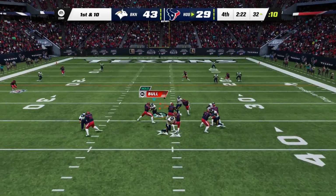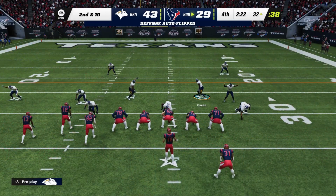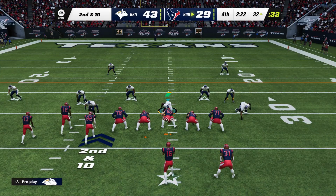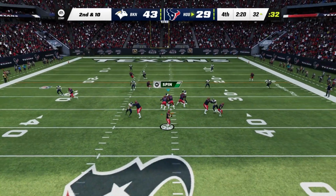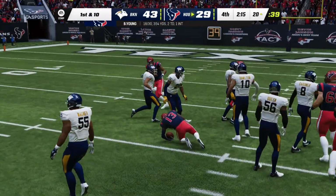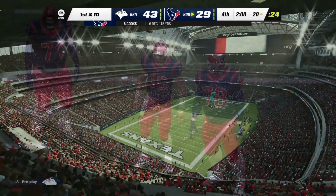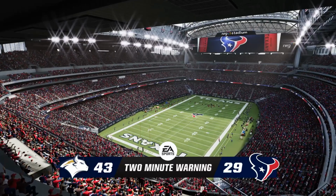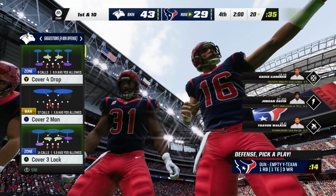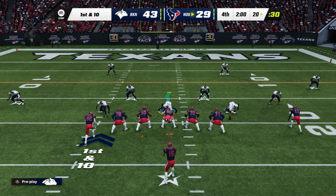Back to throw now on 1st down. Oh, this one incomplete. The pressure got to him as he released it. And it's 2nd down. He'll try again with the arm here on 2nd down. He gets it to Cooks. And he'll be marked down right at the 20-yard line. And that's a more than acceptable read right there, because it's zone coverage, so timing is everything. This time he waits for his man to come open, puts it right on him, and they pick up a 1st down.